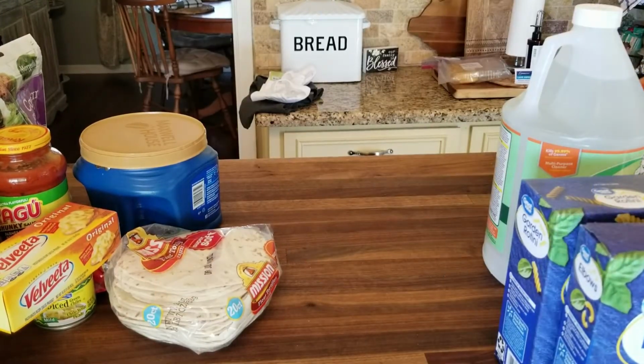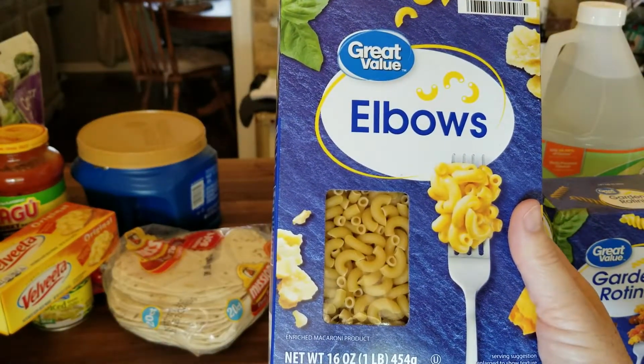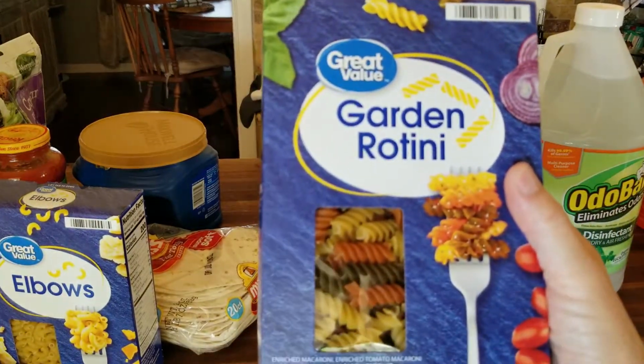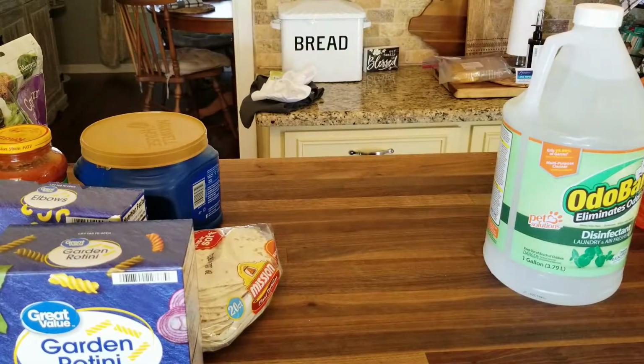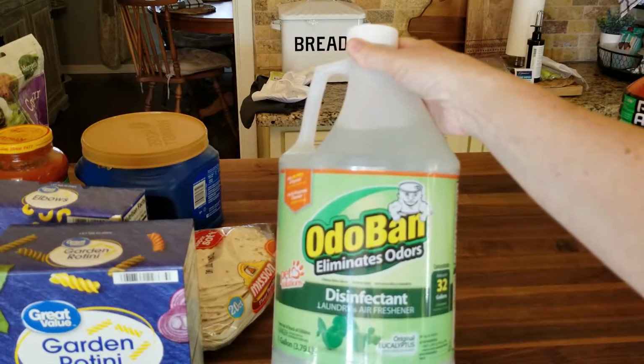Okay, so moving on to the rest of the items. Here's the elbow macaroni that I'll be using for the macaroni and cheese. Here's garden rotini to make the pepperoni pasta. And that's going to be it for the food items. And from Sam's, I bought another jug of odaban.